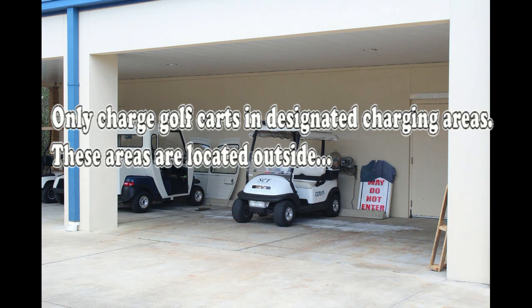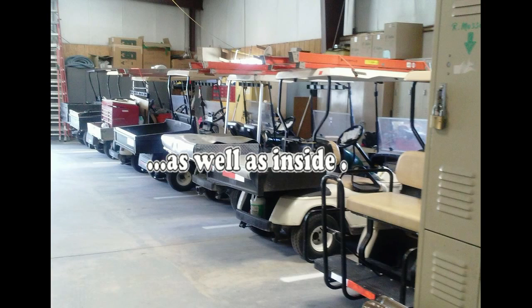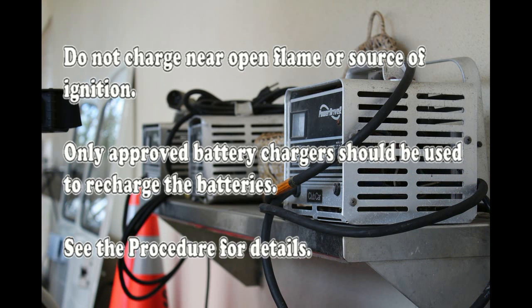Only charge golf carts in designated charging areas. These areas are located outside as well as inside. Storage of golf carts inside of a building requires adequate ventilation, such as an exhaust fan. Do not charge near open flame or source of ignition. Only approved battery chargers should be used to recharge the batteries. See the procedure for details.